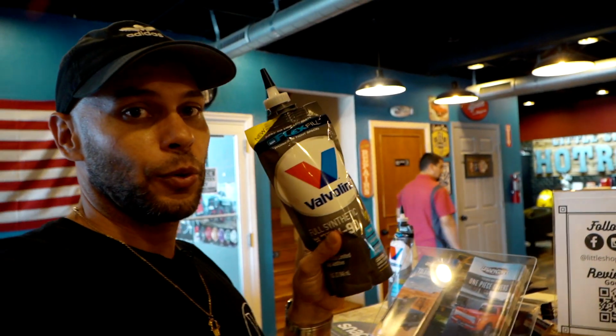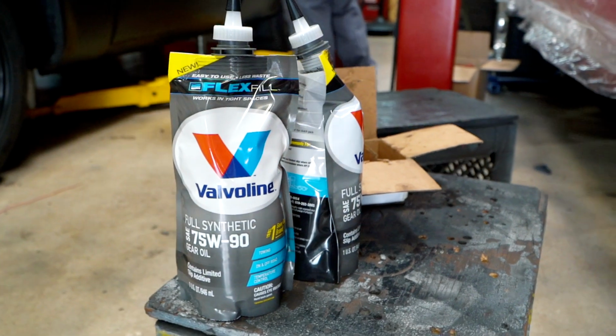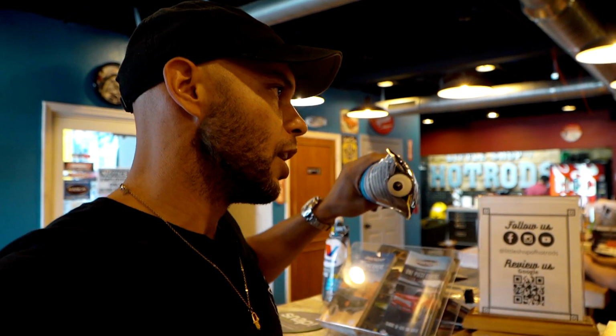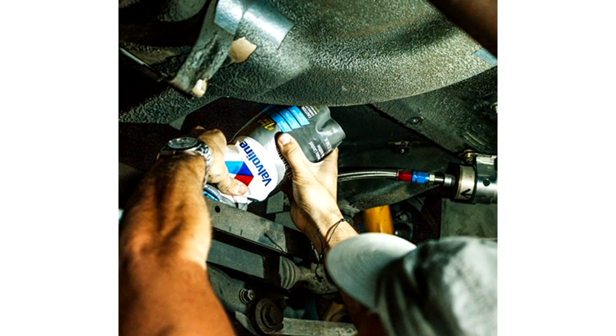They rebuilt my motor on the Jeep. They rebuilt the transmission. We just finished the rear end. Which on the rear end, we use this. This is amazing. Why? Because obviously in the Jeep it's not that hard to get to. But let's say in the Datsun or any other car, it makes it a lot easier to get the fluid in. You don't think about it much, but that little innovation makes a big difference.